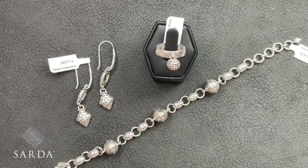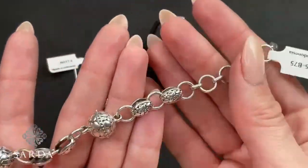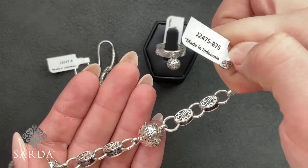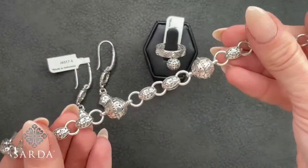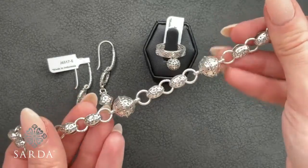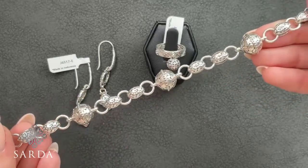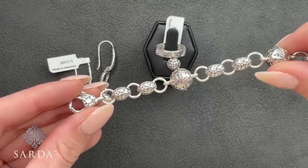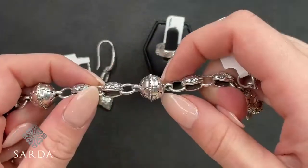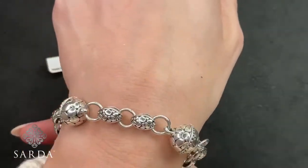And next up is the bracelet, J2475. And that is going to fit a 6 to 7 1/4 inch wrist for $169.99. And I love that so many of these watermark pieces that we're showing all tie back to each other. They do. And this has this really beautiful watermark lobster closure. And then these beads are three-dimensional. So this will be really fun on.